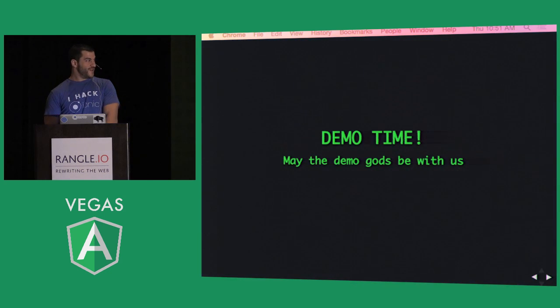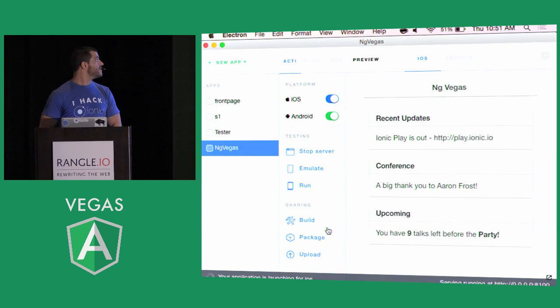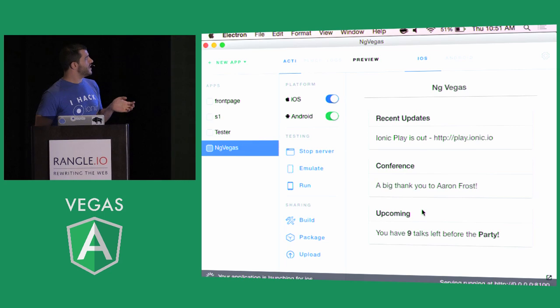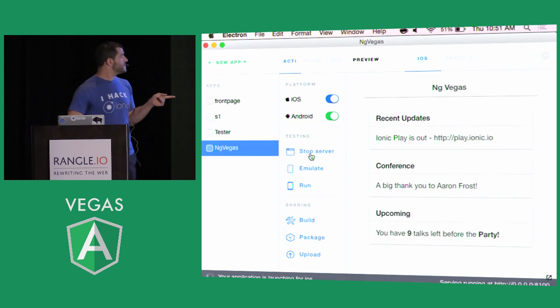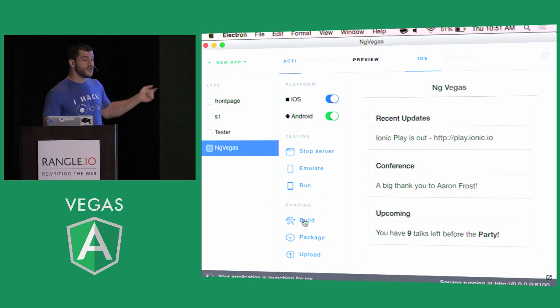And this is where, my friends, it comes time to pray, if you're that kind of faith person. So I'm going to try to show it off real quick. If it bombs out, you can come yell at me. So here I've got my little NG Vegas app. I'm just going to show you real quick. Here's my app, right? I've got a couple of updates. It's kind of small. Hold on, let's see. Anyways, you can start your server, run your iOS app. You can see it's somewhat launching here at the bottom. Things you can share.